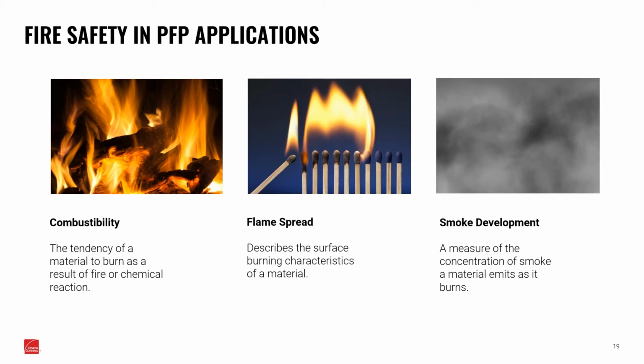And finally, we have smoke development, and this is a measure of how opaque or dense the smoke is that is generated by the material as it's being evaluated for flame spread. The higher the smoke density, the lower the visibility, and the greater the danger of smoke inhalation to firefighters and surrounding personnel. Ideally, we want a material with low smoke development. The measurement of smoke development is done with ASTM E84 or CAN/ULC S102, and it's measured simultaneously with flame spread measurements.